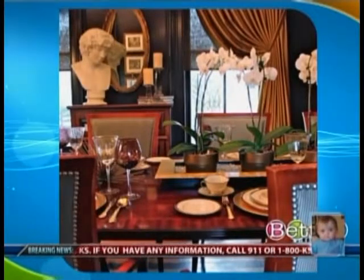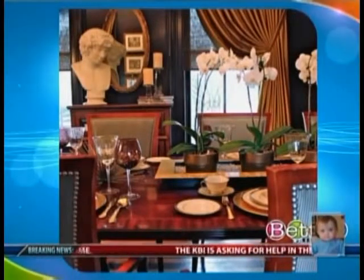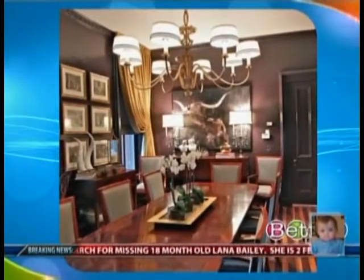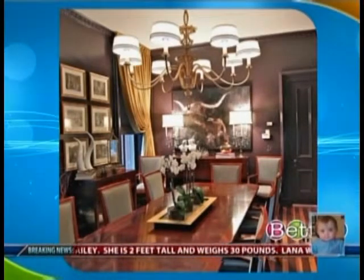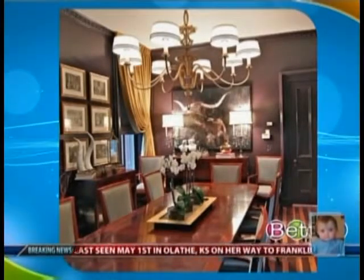Tell us about it. The inspiration for my dining room is that it's a Greek Revival home, so you can see the Greek elements like the bust. And if you can see the flooring there, it's actually a walnut and maple stripe. It is so unique. You see it there on the right side of the screen. And so I did the walls in a plum brown by Sherwin-Williams, and just carried the theme of the floor throughout the space.